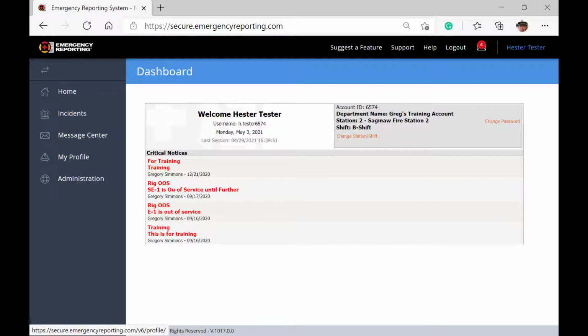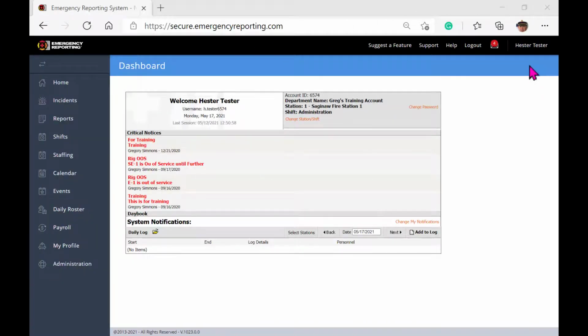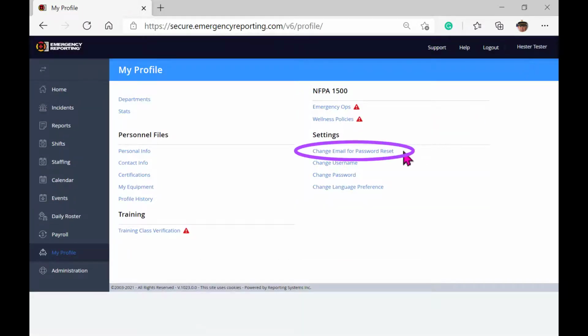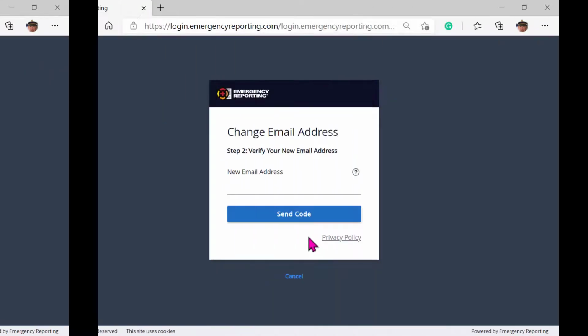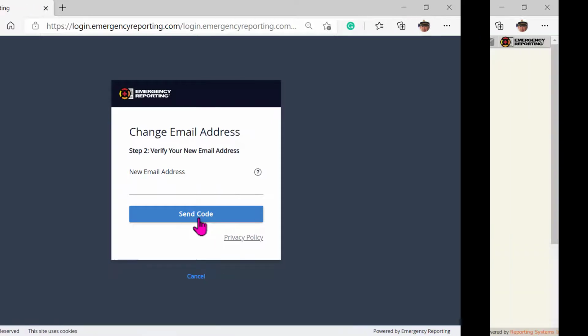If you are locked out of the system, you will need an administrator in the account to unlock your identity, and then you will be able to reset your own password, as long as you have an email saved in the system for this purpose. You can ensure which email you have saved and add or change it by going to My Profile and clicking on the Change Email for Password Reset link, which will take you through the process of verifying the email that you have saved or changing it to a new one.